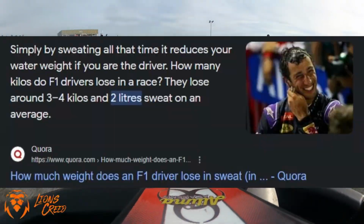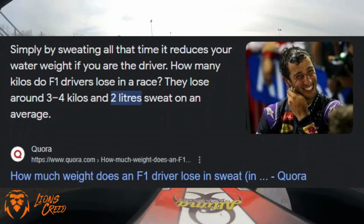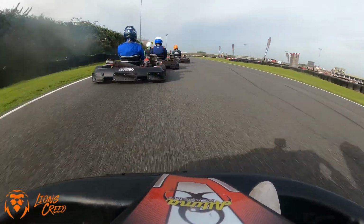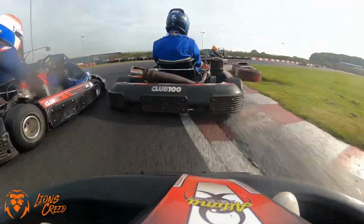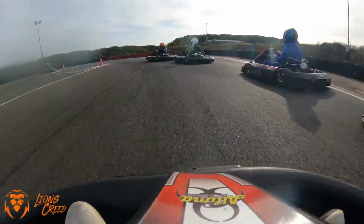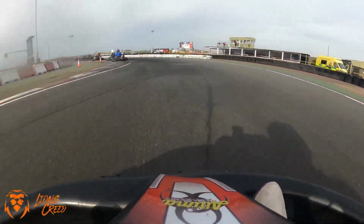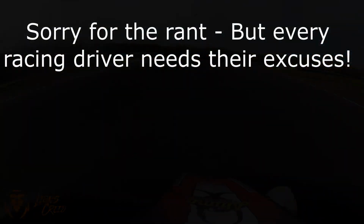Formula 1 drivers sweat like 4 kilos over a 2-hour race. And that is far, far more intense than a karting race in the middle of October. This is not Singapore. So, I don't know what happened, but I did the biggest piss of my life, and I sweated out more. I sweated more than a Formula 1 driver at Singapore. Also, even if I was sweating, the sweat's going to stay in my suit over 10 minutes. It ain't going anywhere. So yeah, laws of physics were against me today. I'm not even that annoyed. But yeah, back to the racing.